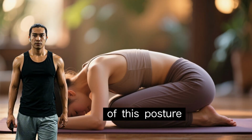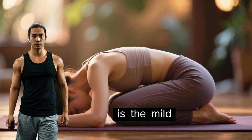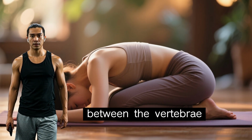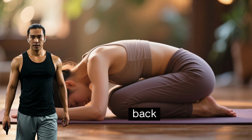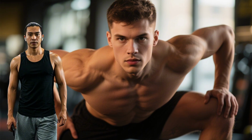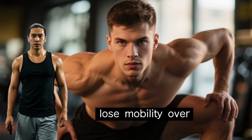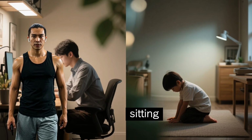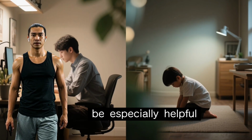The main advantage of this posture is the mild stretching of the spine, which creates space between the vertebrae and reduces pressure in the lower back. It also loosens tightness in the shoulders and hips, areas that often lose mobility over time. For individuals who spend many hours sitting, this movement can be especially helpful.